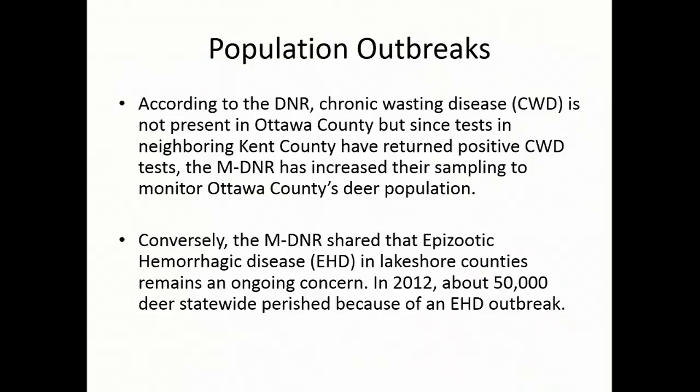According to the DNR, chronic wasting disease is not present in Ottawa County now, but it is in our neighboring county just to the east, Kent County. So they heightened or increased their sampling because it has the potential to move this way into Ottawa County. So it is on their radar. It is something that they're keeping an eye on.